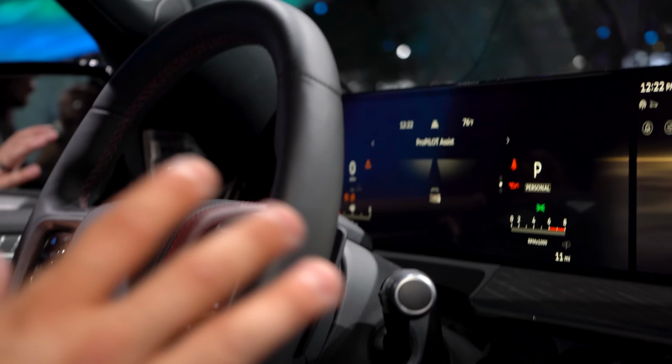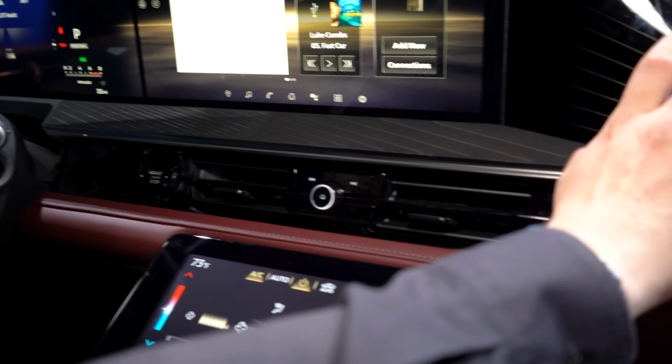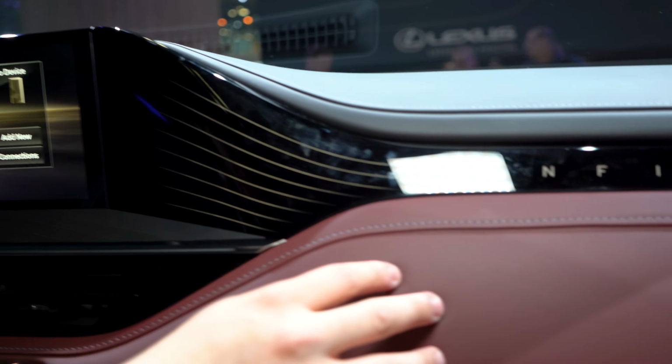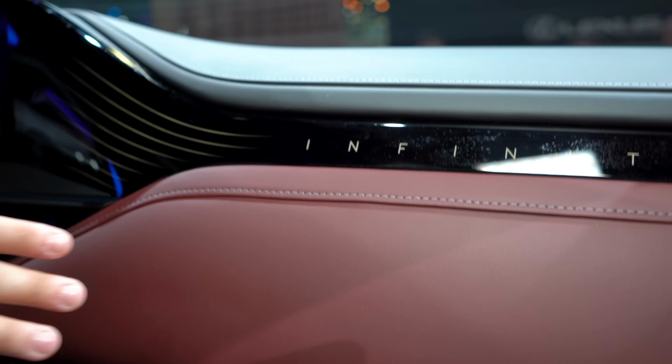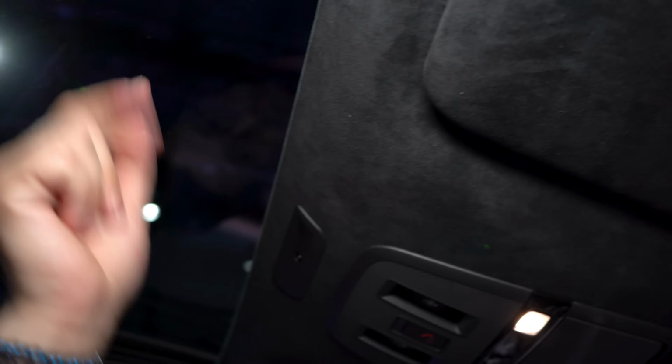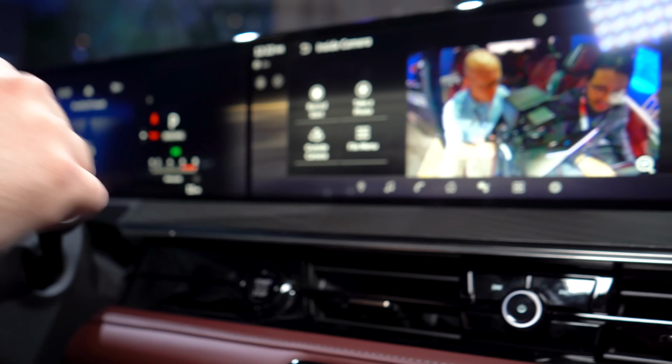When you talk about the design in here though, you've got this kind of matte finish here going onto a piano black into the Infiniti logo, leather here, which is dual tone. So you've got black and red here. Moving upwards, you've got suede up on the top, right next to your panoramic sunroof. A camera here, actually, for the interior dash cam. If you want to come back down here, you can see us right there.